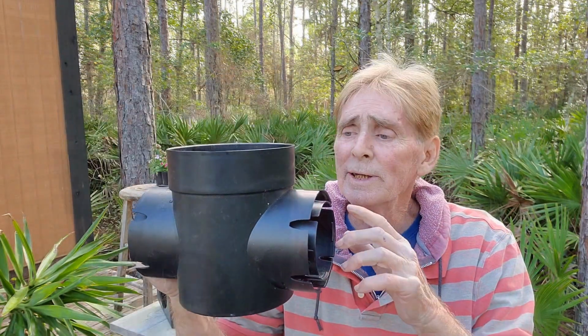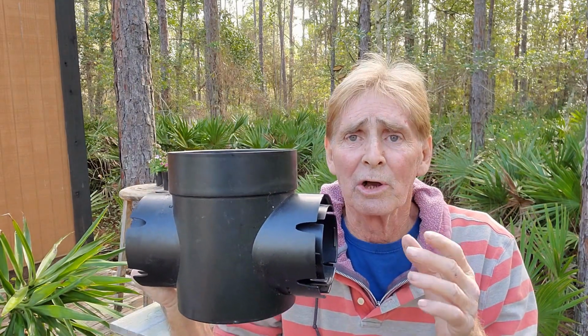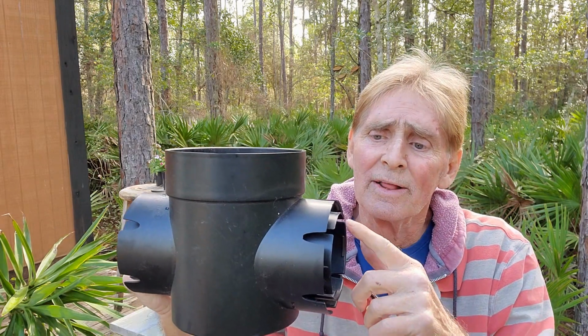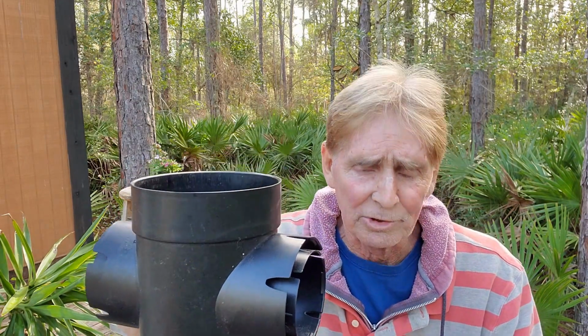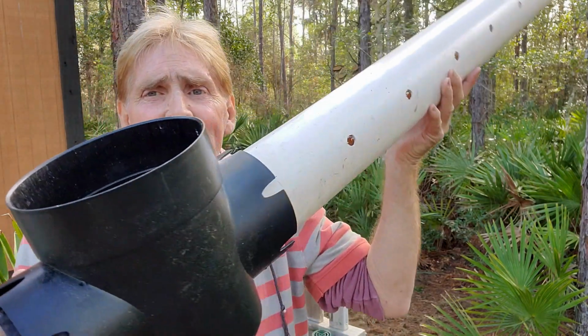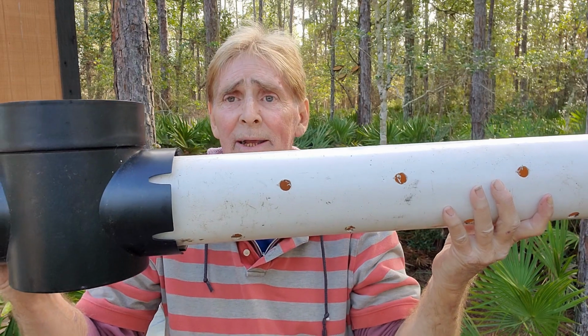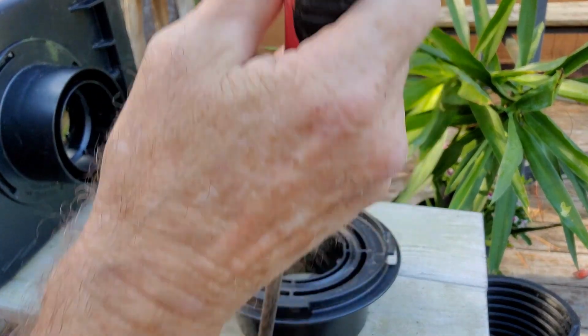So NDS also redesigned their Speed D basin, the little 6 by 6. I tried to find one, but I couldn't. So I went on their website, and what they say is that you can now take a hammer or a 2x4 and hit this and knock it out so that it truly accepts 4-inch pipe. Because right now, if you can see that, it's only a 3.5-inch opening, and it doesn't really match the inside diameter of the 4-inch. So here's the adapter that slides into the basin, and one way you can do this is to take a screwdriver and just hit that.